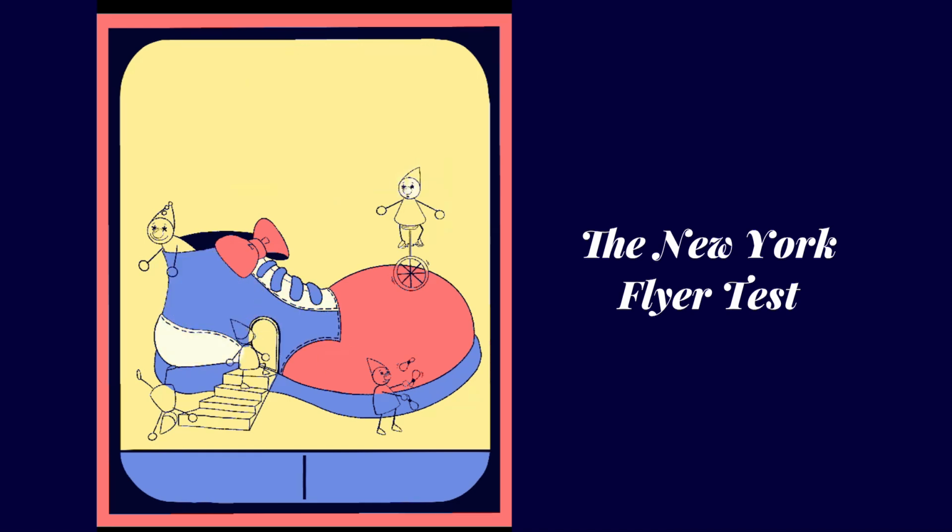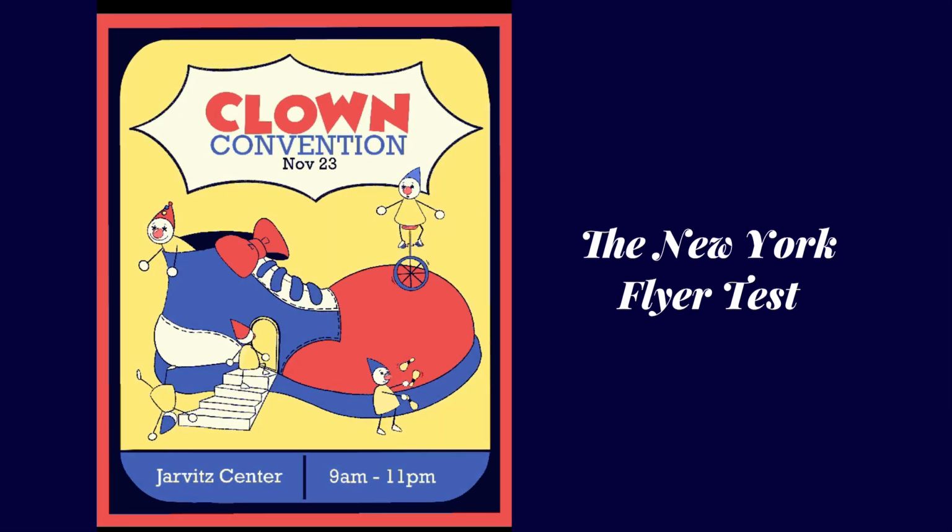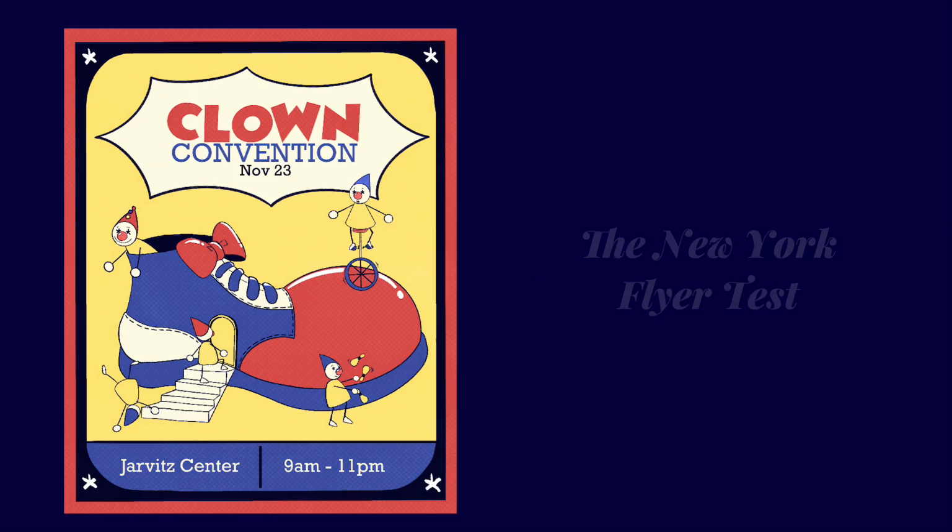I think the person that got the most grabs, if not all, like everyone agreed was really good, was this person that made a 3D apple design using paper, and it was gorgeous, and it opened up and was interactive. That was good. I really liked it.